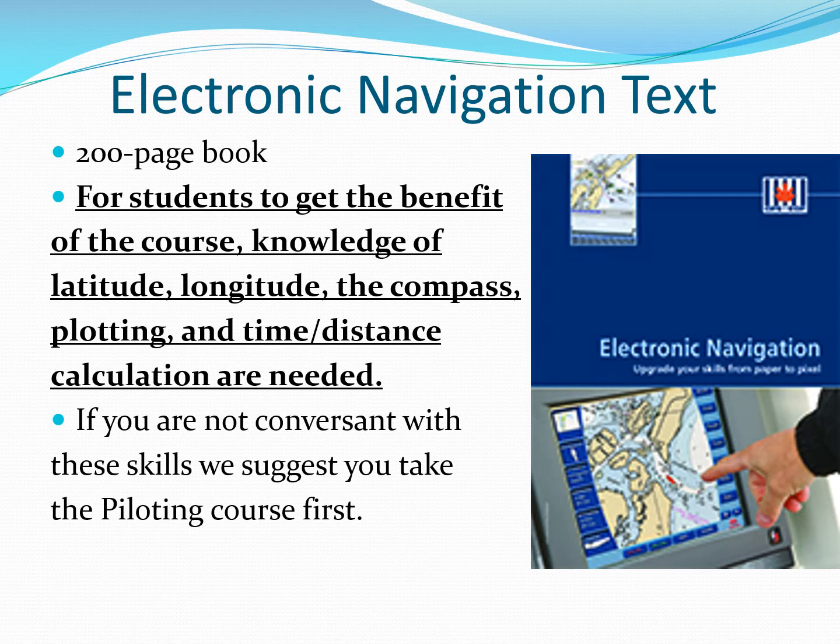The electronic navigation text is a 200-page book, but we need to remember that for students to get the benefit of the course, they need knowledge in latitude, longitude, compass, plotting, time, speed, distance calculations. If you're not conversant with these skills, we suggest you take the piloting course first.